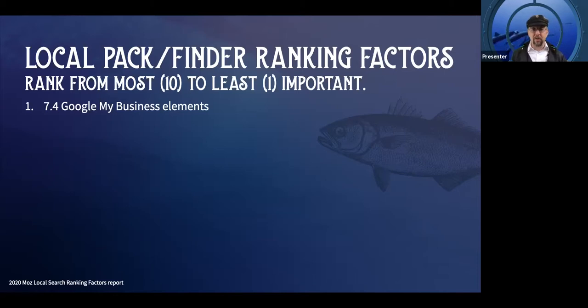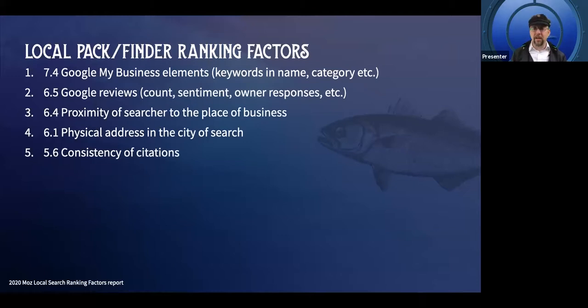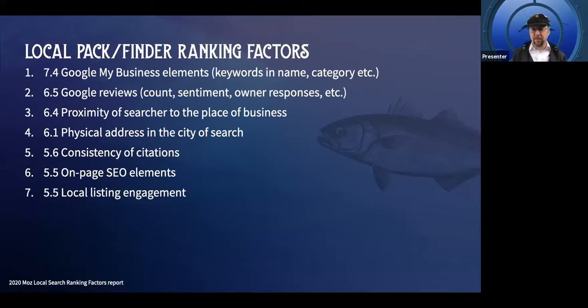Second was Google reviews, which included the count, sentiment, owner responses. Then proximity to the searcher, physical address in the city of the search, consistency of your citations, which is going to be your name and address across all the different areas of the web. On-page SEO elements, your local listing engagement, including click-through rates, clicks to call, online bookings. You've got organic user behavior, such as the click-through rate, the bounce time, and the time on your site. You've got quality authority of your inbound links to the domain.